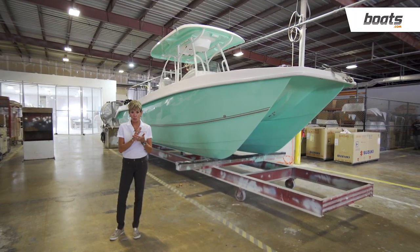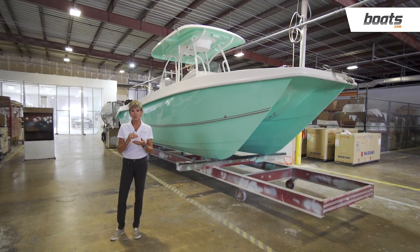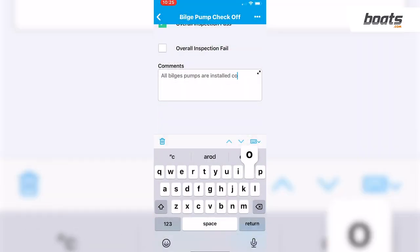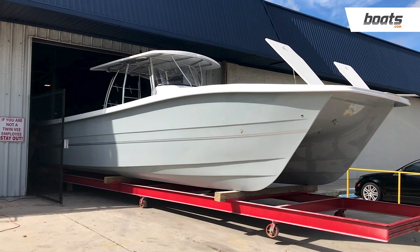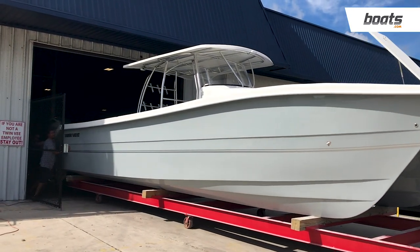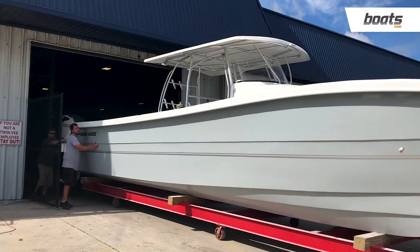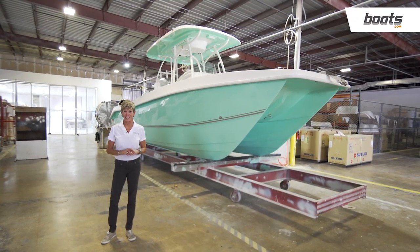Another way that Twin Vee uses technology is here in assembly and finishing, because every boat goes through a very stringent review using Twin Vee's proprietary app. They developed this so that every single aspect of the boat could be categorized and approved, and even the dealer and the customer has access to the app to know exactly where the boat is in process. This experience shows us how each boat manufacturer is a little bit different and rather unique. And that's why we do Factory Fridays.